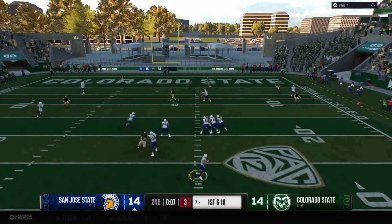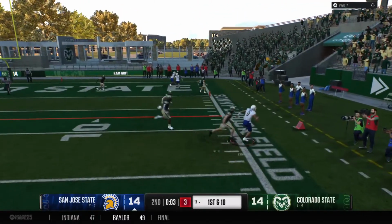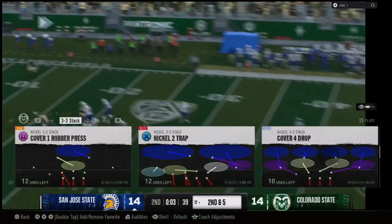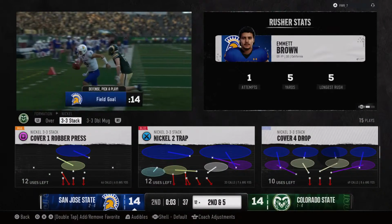From the red zone, looking for a receiver. Quarterback doing what he does best. He can move. And he scurries out of bounds and wisely avoids taking the big hit. And that's a pretty good job by this defense.